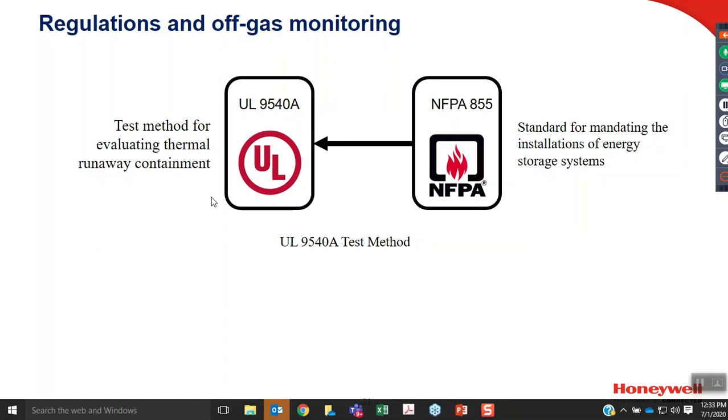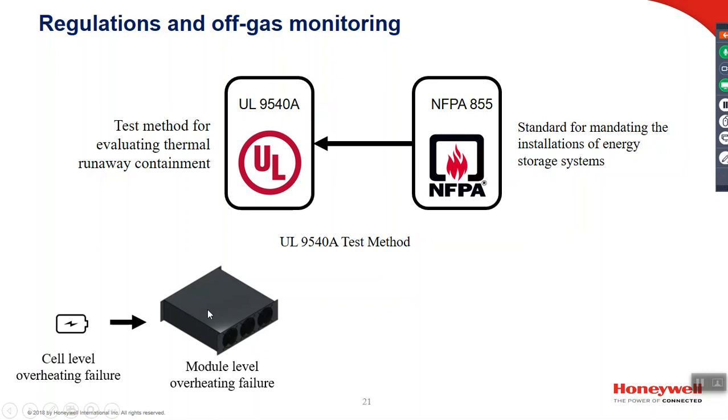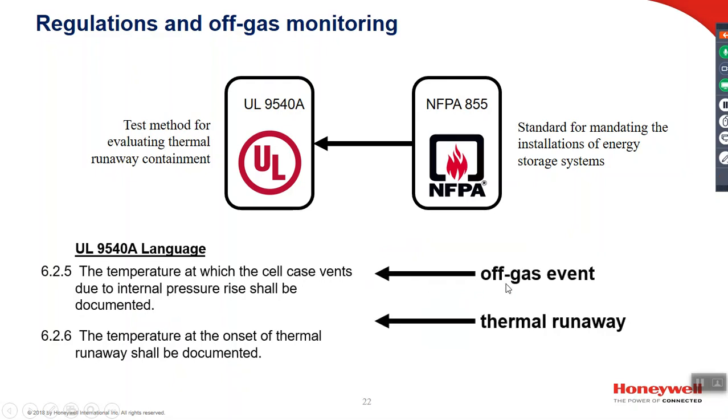UL 9540A is a test method. No one can buy or no one can sell a lithium-ion battery without actually testing it with UL 9540A. Now, what is that test method? It does not have a passing grade or a failure grade. This test method will test the cell by purposely making it fail and overheating it, and then you purposely make it fail in a module, and then you purposely make it fail in a rack, and then you record the performance criteria for that system. You record that for that battery type, at what time it off-gassed, at what temperature, and at what temperature the thermal runaway happened, and at what time.